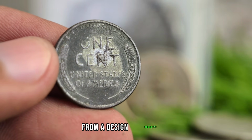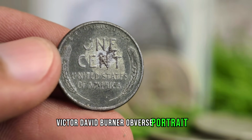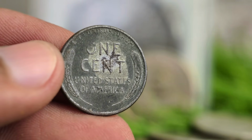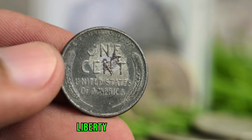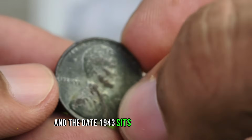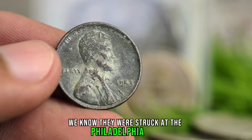From a design perspective, the 1943 Lincoln cent carries the classic Victor David Brenner obverse portrait of Abraham Lincoln, first introduced in 1909. The words "In God We Trust" are boldly struck above Lincoln's head. Liberty appears to the left, and the date, 1943, sits prominently to the right. On coins without mint marks, we know they were struck at the Philadelphia Mint.